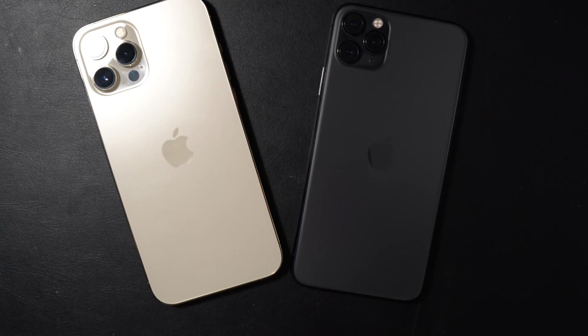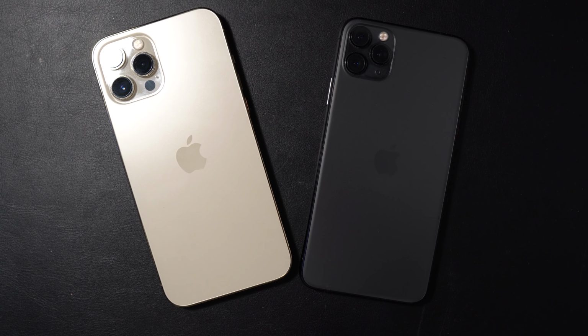Don't upgrade to the Max simply for the camera. Pick the phone that's best for your budget, for your form factor and size that you feel most comfortable carrying and holding, and go with that. The camera's going to be fine regardless of where you go. You're not going to notice a major difference between the 12 Pro and the 12 Pro Max when it comes to camera. Again, there's certain exceptions there, ultra wide lenses, things of that nature.